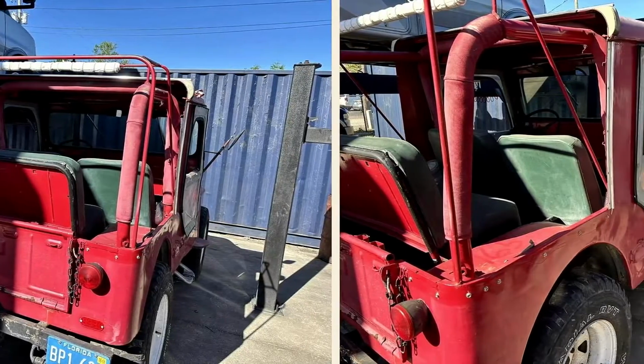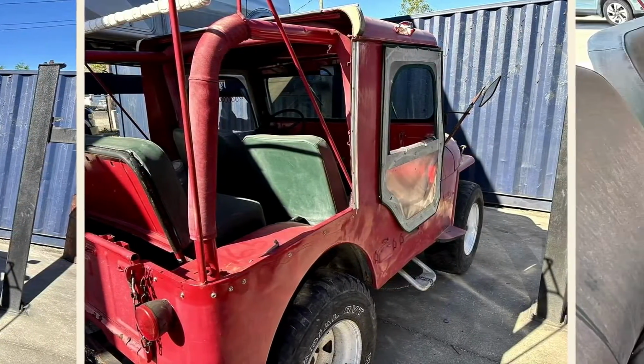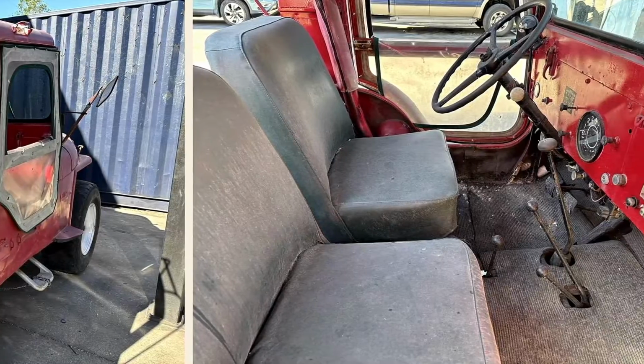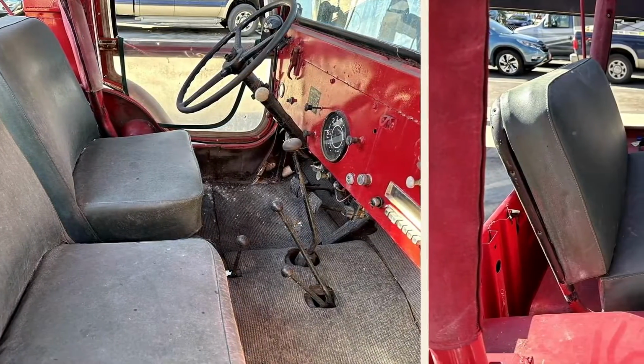Although it currently needs some TLC and does not run, it presents an excellent restoration opportunity. The odometer reads just 99 miles, and it features a striking red paint color. This Willys Jeep is not just a car, it's a piece of history waiting to be revived.